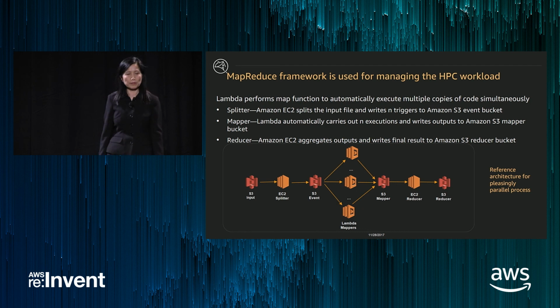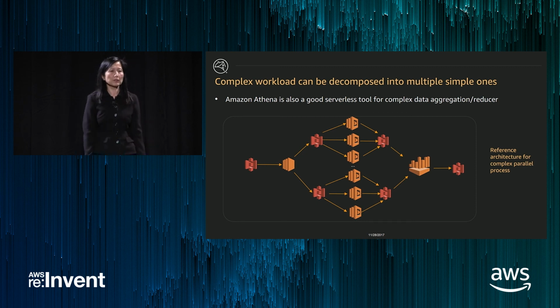We divide the process into 3 functions: splitter, mapper, and reducer. EC2 is used to split the input file and write n triggers to the S3 event bucket. The mapper is to perform the distributed computing. Lambda is used to automatically carry out n executions and write output to the S3 mapper bucket. The reducer is to aggregate the output data. EC2 is used again to aggregate the outputs and write the final result to the S3 reducer bucket. We can decompose complex workload into multiple simple ones for parallel computing using Lambda service. Athena is also a good serverless tool to aggregate the output data.